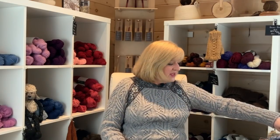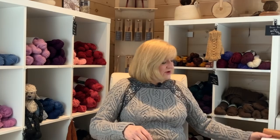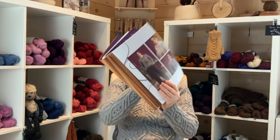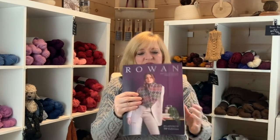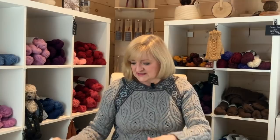So I'm going to show Tungsten first because I've started to work on Tungsten again. So this is Tungsten, and it's from magazine 70, the Rowan magazine, and it's this argyle sweater that you see right in the middle. I think you can see that. Okay, and this is the magazine it's from, the platinum edition of the Rowan magazine.